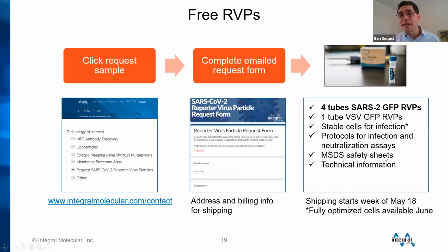We'll also send you the safety data sheets, so you have all that on record, and technical information that goes with all of the viruses that we always ship.